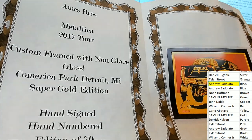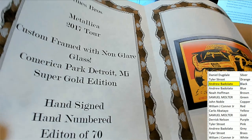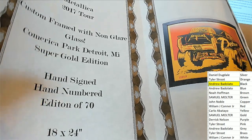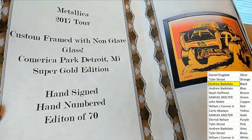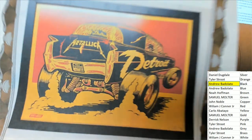Wow, this is a great hit. So a big congratulations, 18 by 24, hand signed numbered edition of 70. You can see the color is black, and black is the winner. Andrew B, what a hit. What a hit. That is a beauty, man.